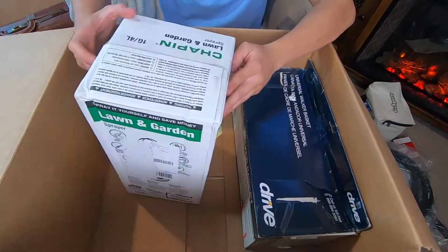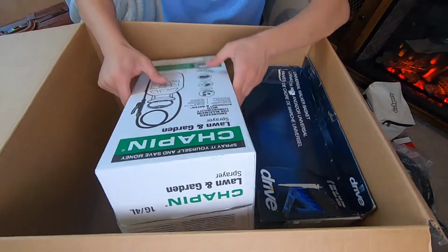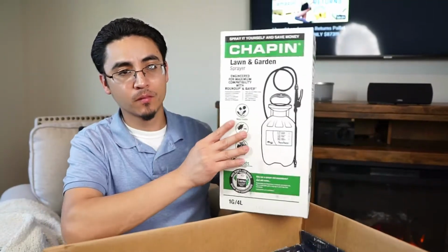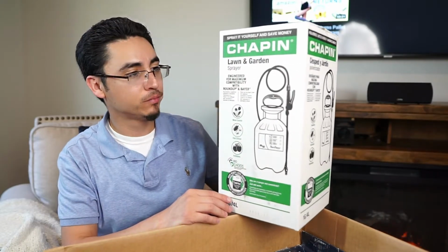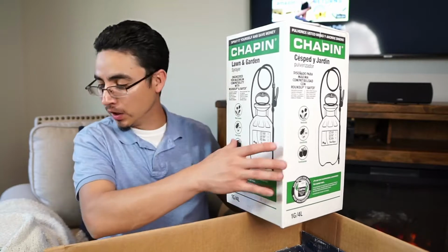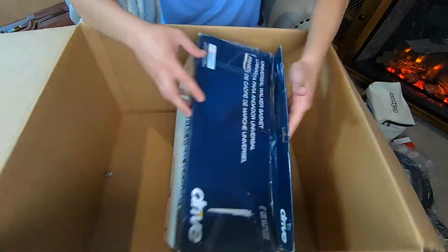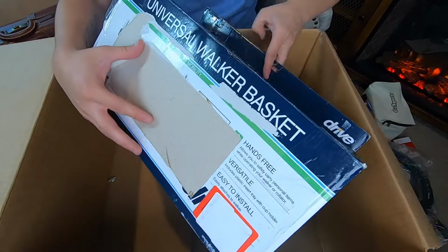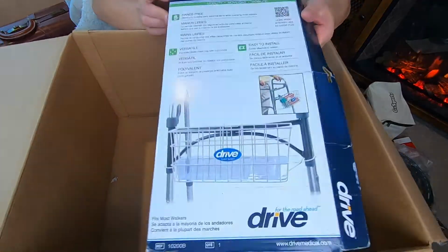Here is a Chaplin lawn and garden sprayer. These go for about 10 to 15 bucks at Home Depot. So it might be a garage sale item. To ship this is going to be about 10 bucks. Last thing here is a universal walker basket.